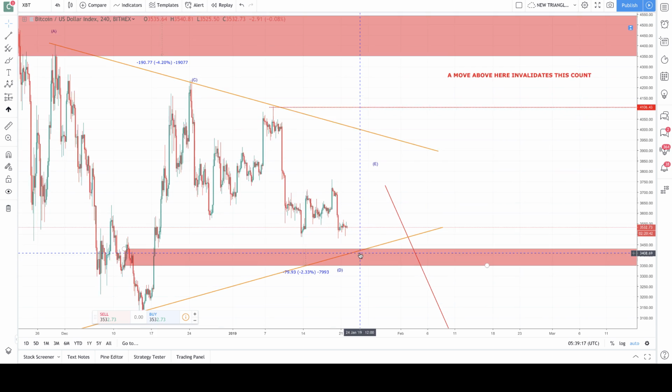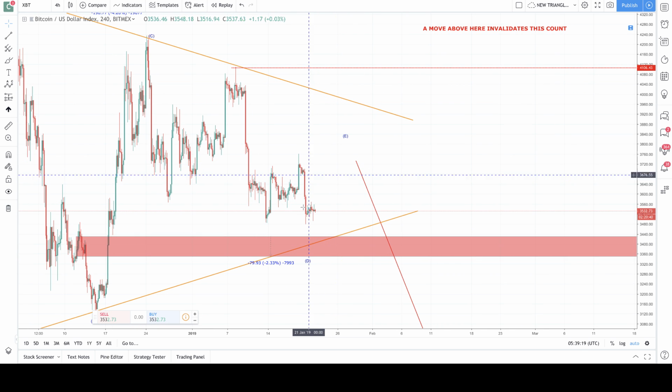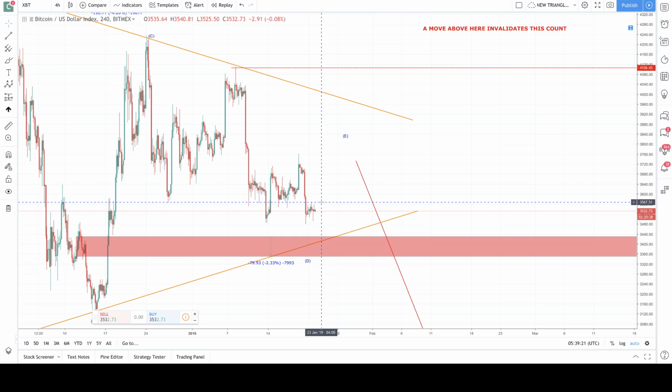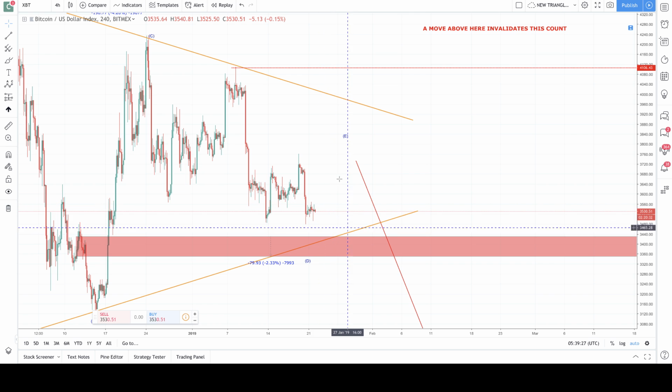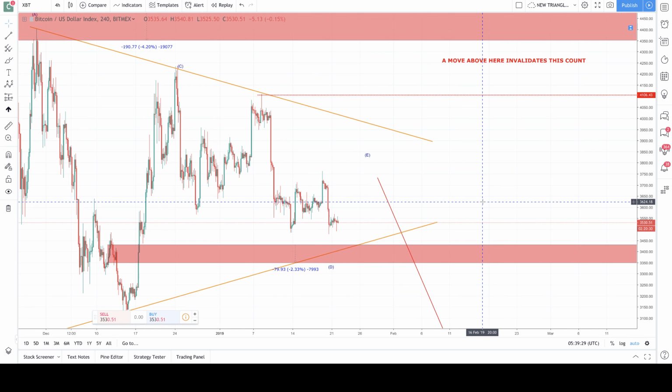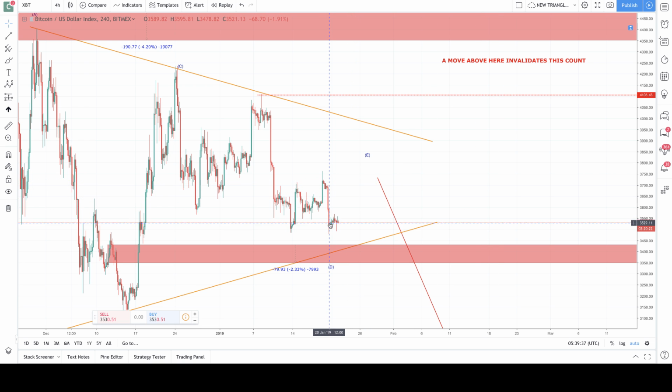Or alternatively, once these 5 waves are complete, I'll be looking to long a break in market structure. So in that case, dropping, making a low, making a higher low, and then breaking up above. I'll look to long that type of setup alternatively. So either way, guys, that's what I'm seeing for now. I just want to give a quick update on what I'm seeing after we got this drop here.